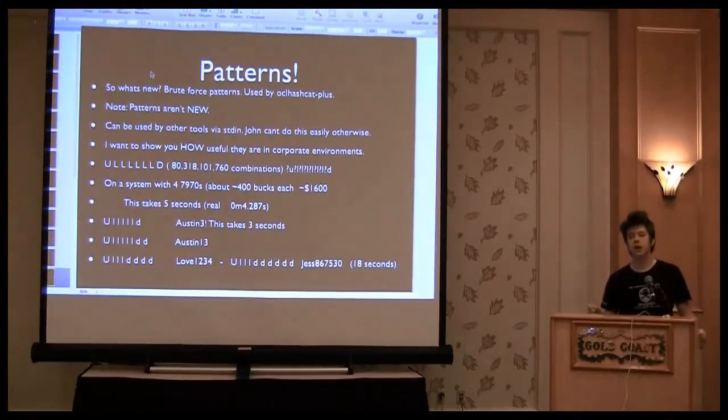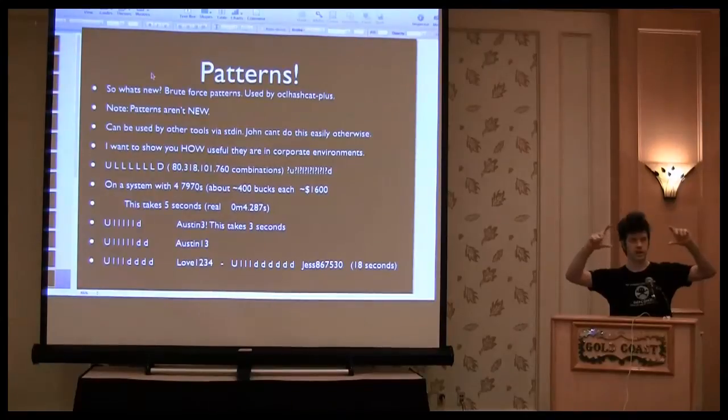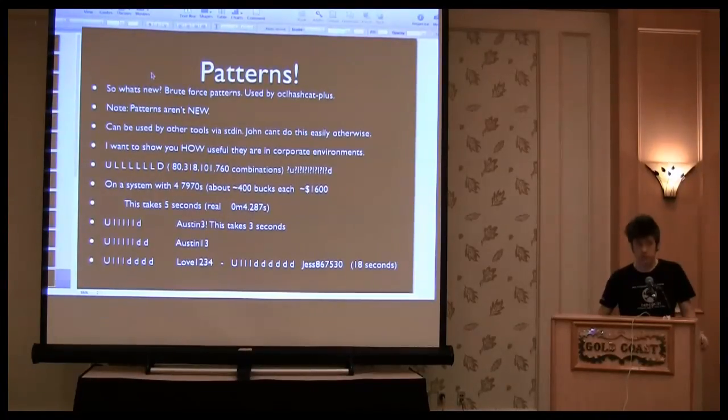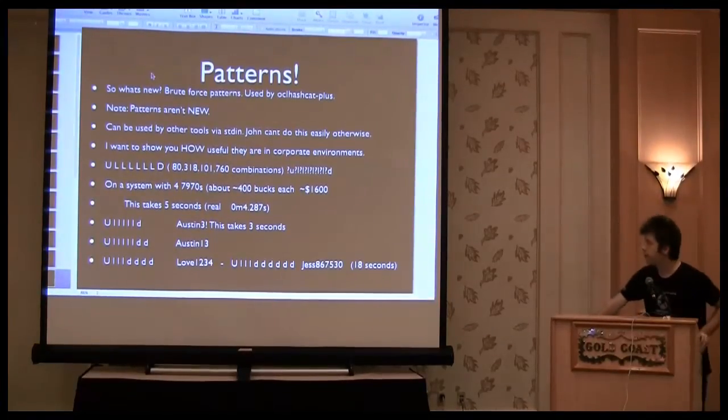Because keep in mind, we talk about cracking NTLM, that's fine, it's super fast, but what if you're cracking salted SHAs from an LDAP database? You know, the big long salted SHA with SSHA in the brackets. You can't just brute force. You've got 5 days, you have to use strategery.